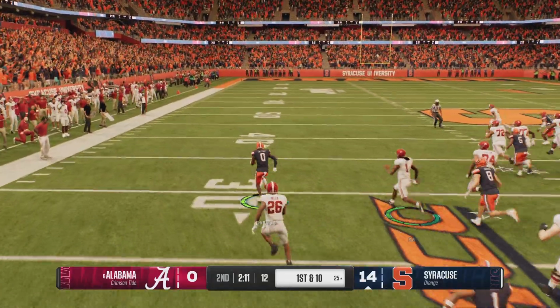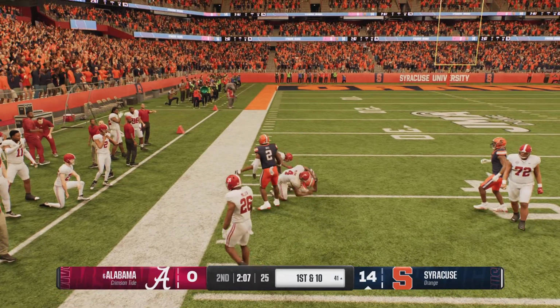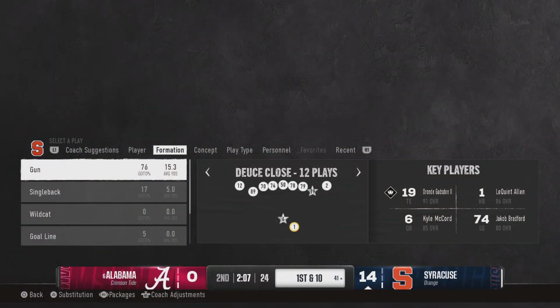Look out, he's got some space. Across midfield. Chris, not only the awareness to come up with the interception, but the speed and athletic ability on the return. I thought he was going to take it all the way back, but the offense just did enough to keep him out of the end zone.